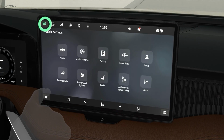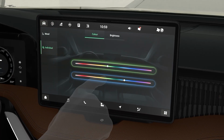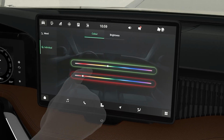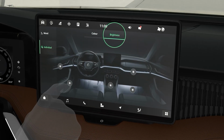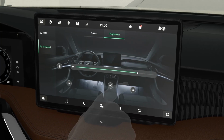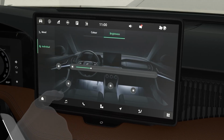In the infotainment system, you can also set the ambient lighting to suit your mood. Pick one color for the dashboard and doors and another for the footwells. You can also set the brightness for each lighting element. Everything lit the way you like.